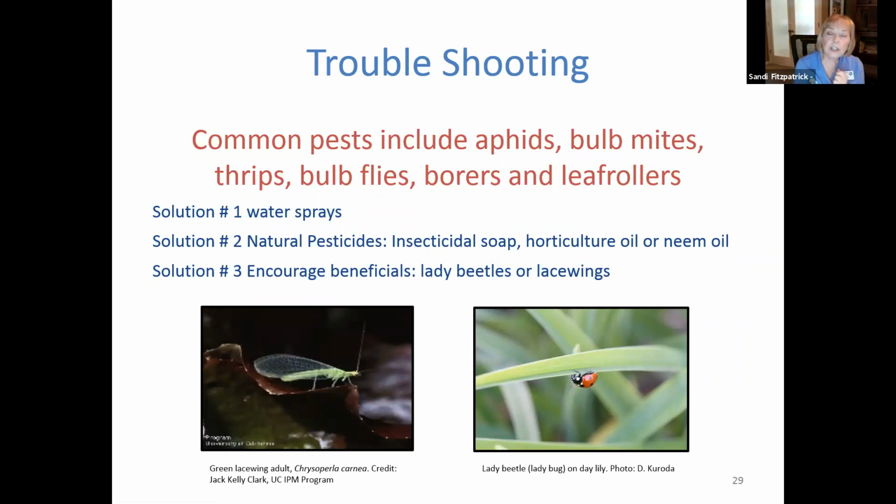We're fortunate that bulbs don't have a lot of pests, other than those rodents, but we've talked about how to take care of them. The common pests are usually these soft body insects that like to suck the nutrients out of our plants. There are three things that we offer as solutions to help deter and prevent those particular pests from attacking your plants. One is just a good old-fashioned spray of water.